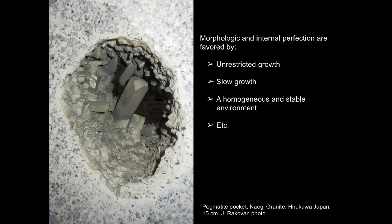All right. Morphologic perfection in our specimens and internal perfection, if we have gemmy specimens or we're interested in gem crystals, we want to have few defects, transparency, color, etc. These are both favored when crystal growth occurs unrestricted. For example, here's a pegmatite pocket. This one not from Colorado, but from the Naegi Pegmatite District in Japan. And the granite surrounding the pocket is comprised of feldspar, microcline, and quartz and mica.